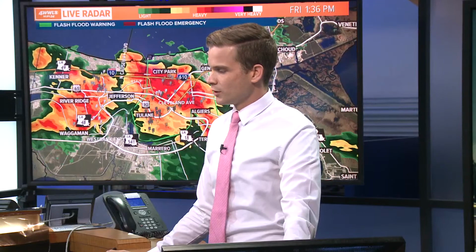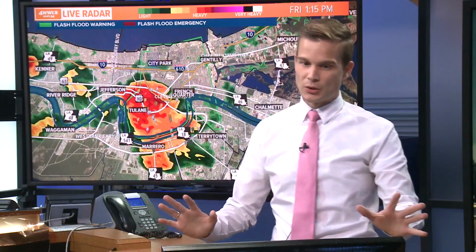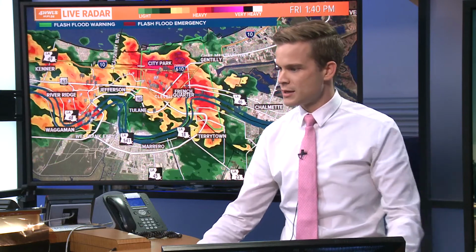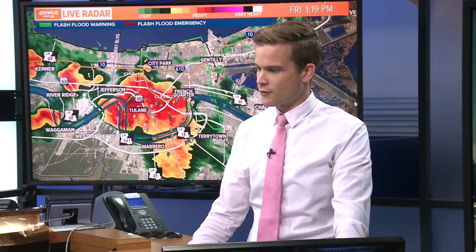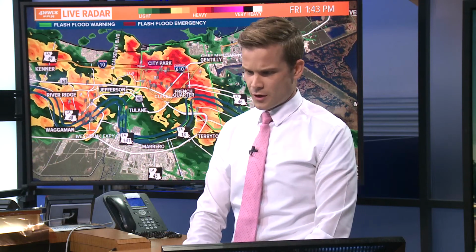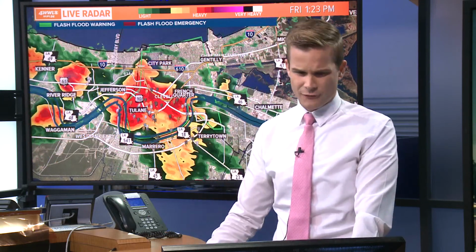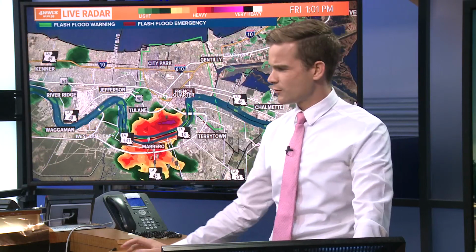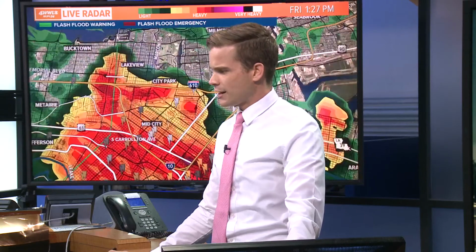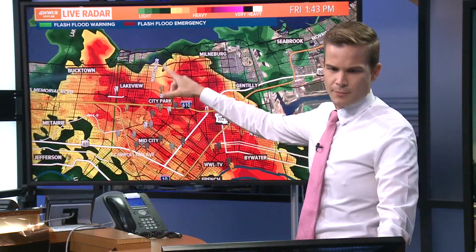This is going to be really, New Orleans is the only place included in the warning, but there's some pretty heavy rainfall falling over Kenner and Metairie as well. So definitely could see some street flooding over in that location as well. But certainly rainfall rates coming down some for the uptown area. Mid-City, your rainfall rates are going to start to come down pretty soon. And our rainfall rates still pretty high from Lakeview to City Park. There's City Park, there's Lakeview.